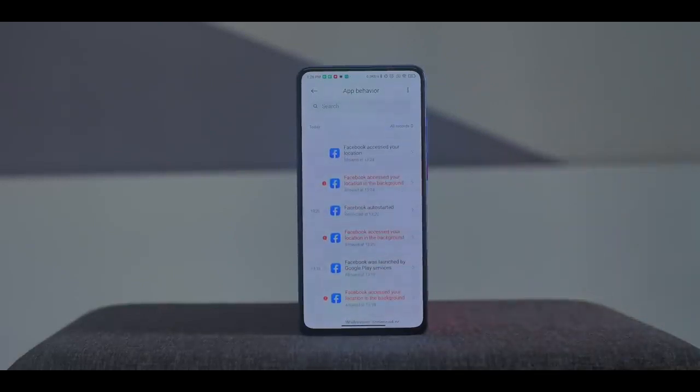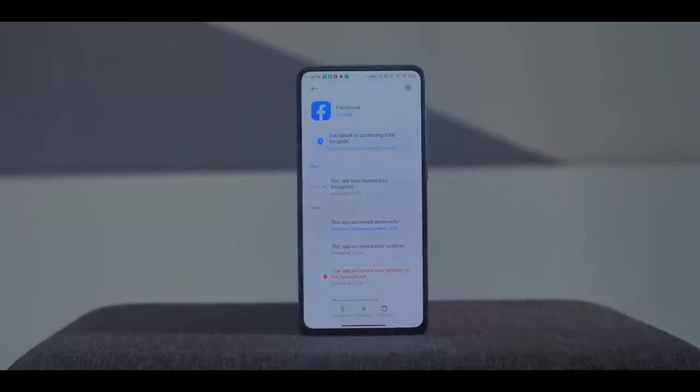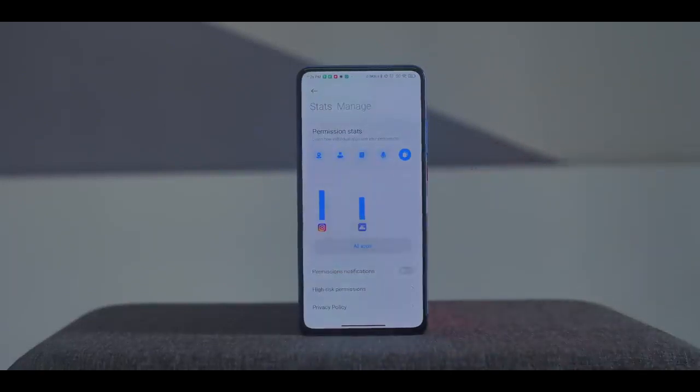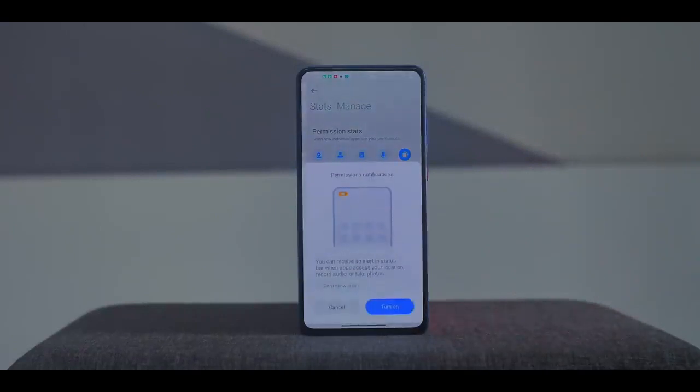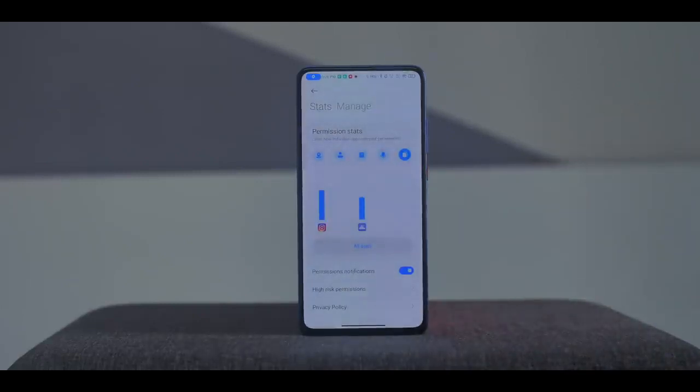This is really good. There are also some of the listings marked red because that's when an app took a permission in the background. You can even enable permission notifications here, which will show you an icon in the left side of the status bar when an app takes the location, camera or microphone permission. This is great, and I hope Xiaomi also cuts down on the permission some of its very own apps want.